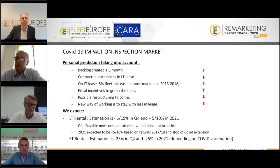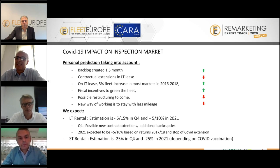Short-term rental, on the other hand, is very dependent on both tourism and business, and because business and travel in general, for sure there will be at least minus 25% in Q4, and as long as there is no real substantial way to contain the COVID impact, this will last until 2021. So the short-term rental business will be very difficult in the near future. That is the way we see it, how we can share the volumes, and what we see, how it will come in the future.